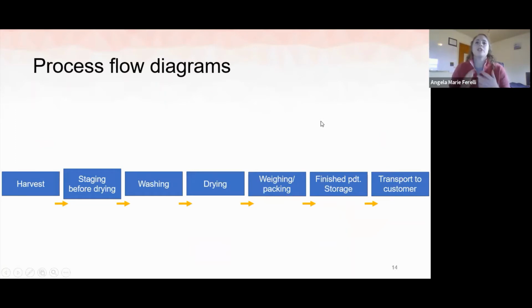Okay, so you're going to want to provide Maryland Department of Health a detailed description of your planned food process. So how you are harvesting, how you're staging, how you're washing things, and how you're drying, and then weighing and packing and all that stuff. So a process flow diagram really helps in getting your mind around and organizing what specific things you need details for. So I've kind of come up with a really basic one here. You might have other activities that are not listed here. That's okay, just add them in.